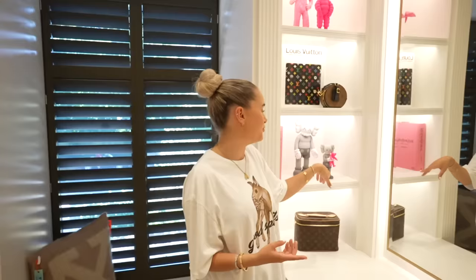But that is one thing that, if I'm completely honest, I wish I had thought about a little bit more. Now that we've used this space to display things on, I don't really have that much storage for my hair and makeup, but that's okay. That's just me being honest.